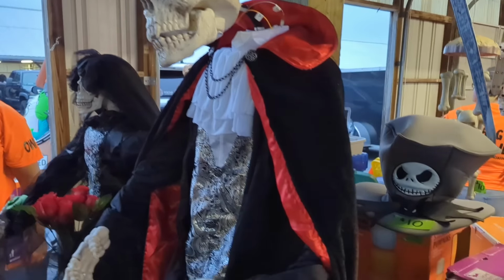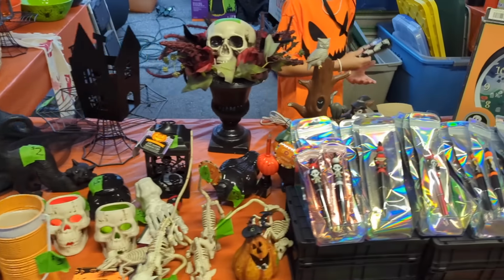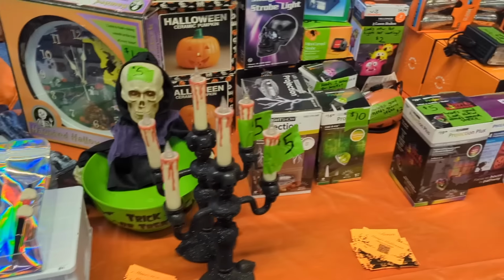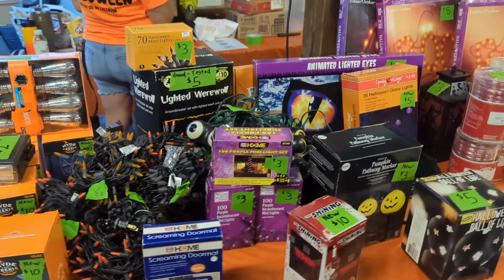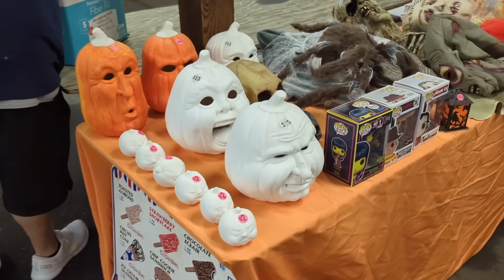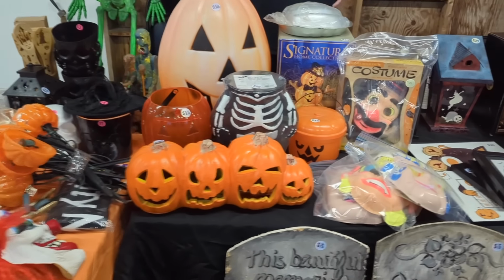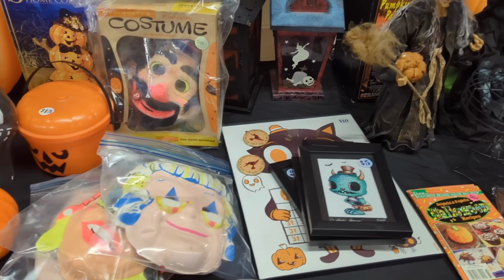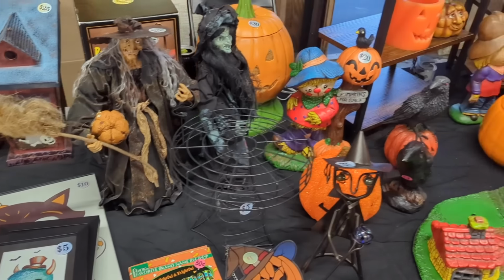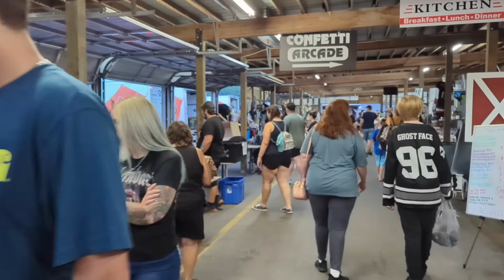That's cool. Awesome. You see a lot of cool animatronics you've never seen before here, too. And I think people make custom ones as well. But see, it's got everything you could ever want for your yard, your home. This is the table of the promoters of the show. They're the ones who put this on, created this. Yeah, they know what to bring. They bring cool stuff every year. Yeah, they were bringing U-Hauls filled with great stuff. It's amazing. And it's just cool because it's a themed thing.